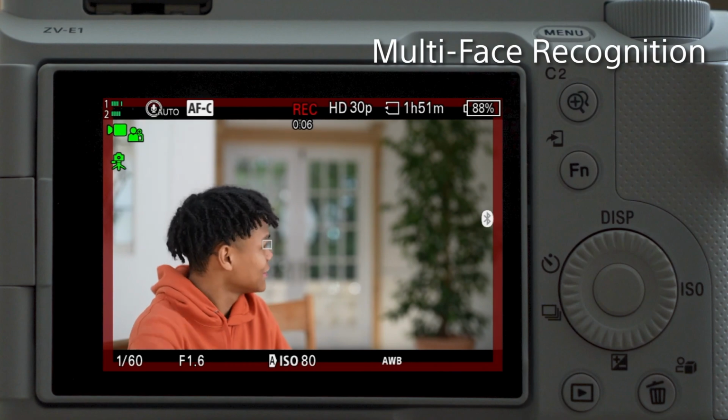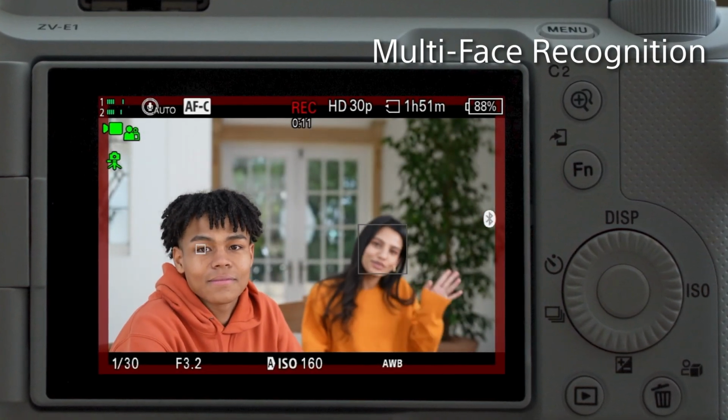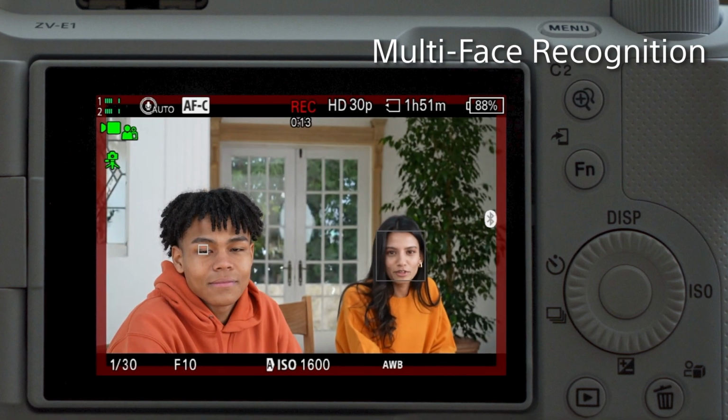And then another feature that is really useful for content creators is the multi-face recognition. So let's say you don't have anybody behind the camera, but you want to have multiple people in front of the camera. If you're looking at the video right now, the camera is smart enough to understand, okay, it's 2 people in this shot, and we need both people to be in focus. That way both of them can get their shine on.